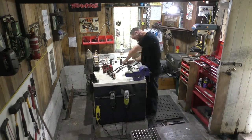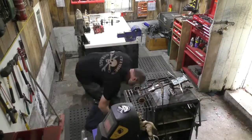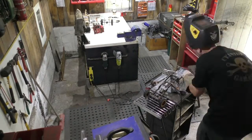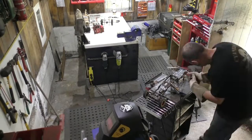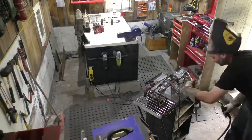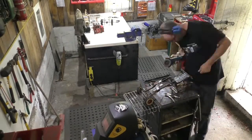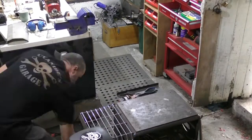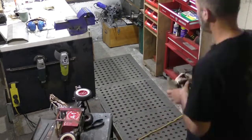So here I've got the back axle off, and I'm fitting and welding that old hard drive caddy plate to the bottom of the chassis there. And I don't go crazy with these things. I generally tack things together. I don't really need to lay into it with the welder. These are toys, you know. So yeah, no one's going to lose their life if it comes apart.